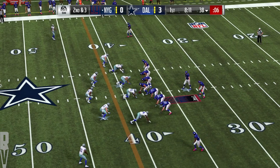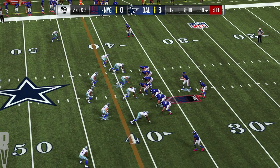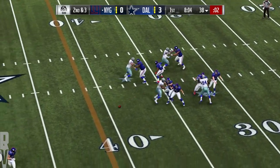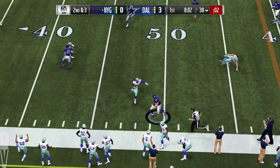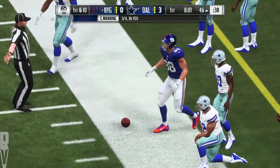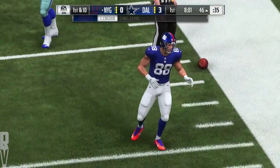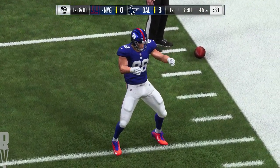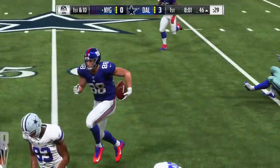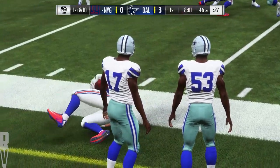Because when you're able to do that and you don't give up big chunks of yardage after the catch, now you put the offense in a position where every series they have to work hard to pick up first downs, and you tend to stall them out when you do that. That one good for 16, and the drive will continue. So much goes into a successful play, doesn't it? How about that play action there, freezing the defense just enough to bring the tight end free downfield for the completion.